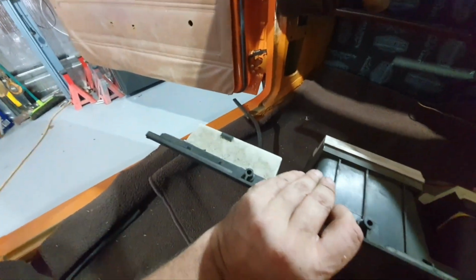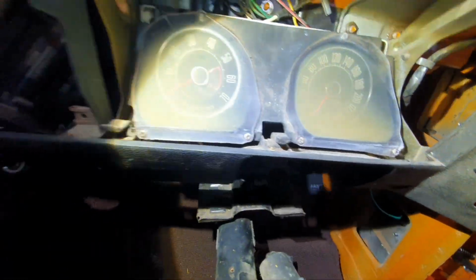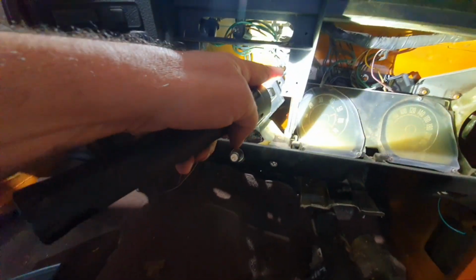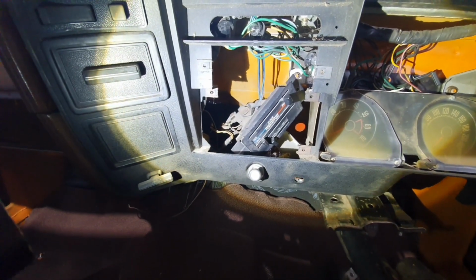You got more screws to put in. So I got to see if I got them. But you got these little things here. They clip into. Yeah, so I think I'm better off going through and finding the screws that hold that heater select panel in.